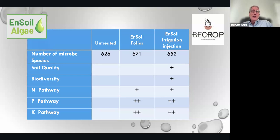There was actually a jump in the species in the soil, which was interesting. We kind of attributed that to nutrition. And when you get the biomarker DNA analysis, these are some of the things that they measure. Whatever species they find, they cluster them together and they know which ones open up phosphorus pathways, which ones do nitrification, which ones extract potassium. And so they call these the pathways. And both of the InSoil treatments had an impact on all these pathways. They both bumped up a little bit the number of species in the soil.